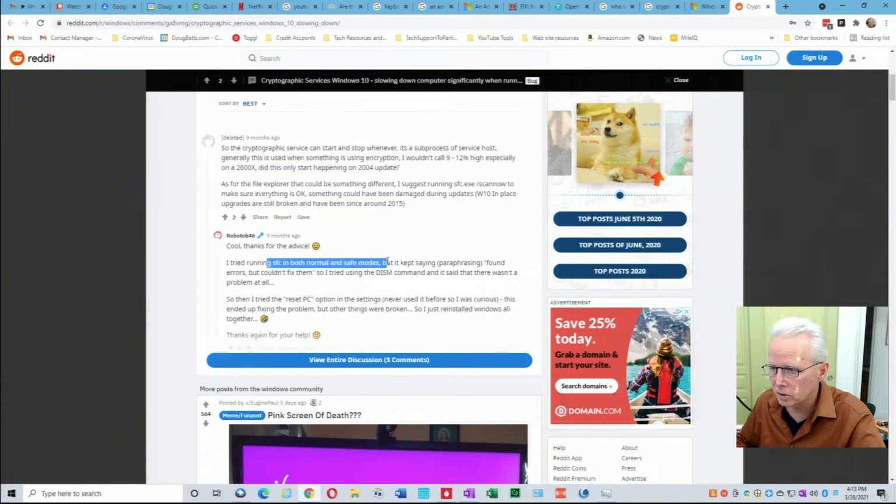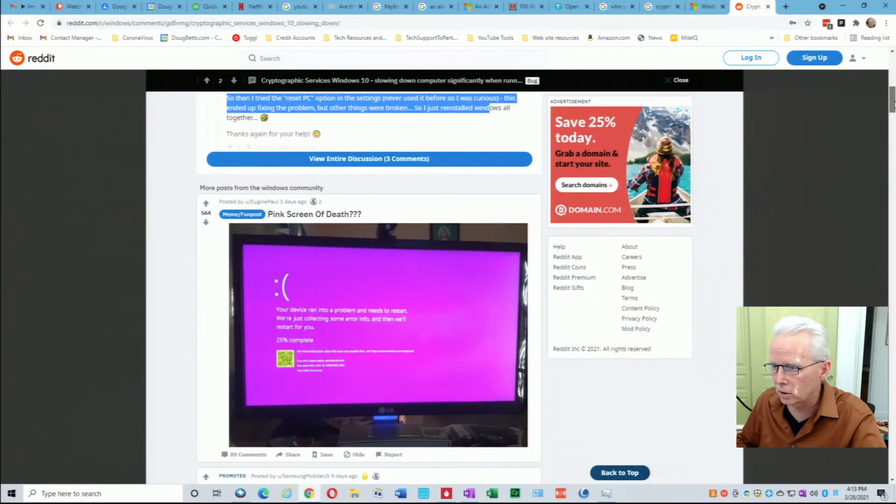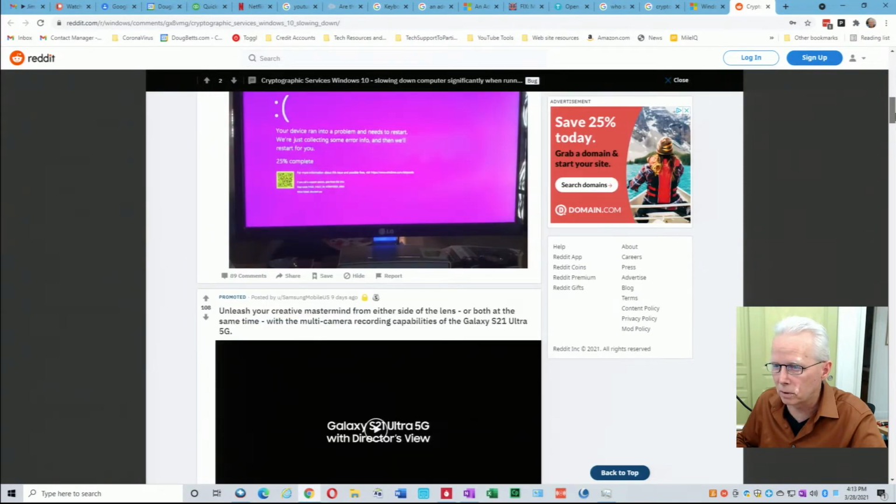Okay, here's SFC, somebody trying to do that. Found errors, but couldn't fix them. So then I tried the reset PC option. This ended up fixing the problem. I tried to reset the PC, but other things were broken, so I just reinstalled Windows altogether. This also is forming my opinion of what to do.